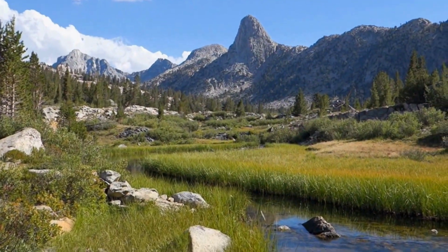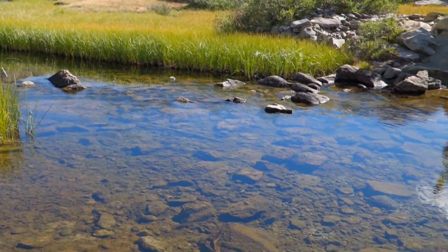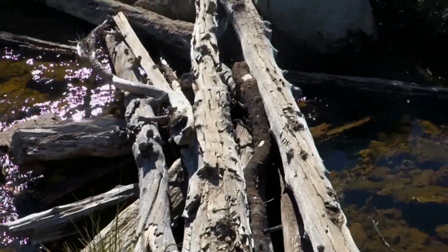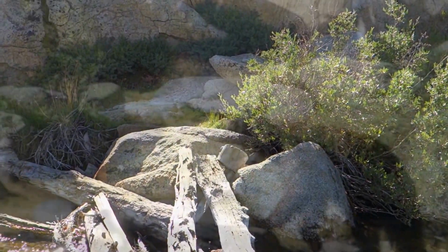That's Fin Dome. This is below Arrowhead Lake. This is the outlet. And this is the trail. Just go across that wood and the trail will continue over there.